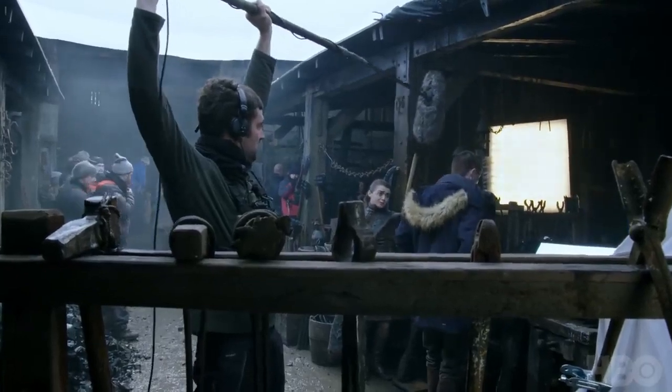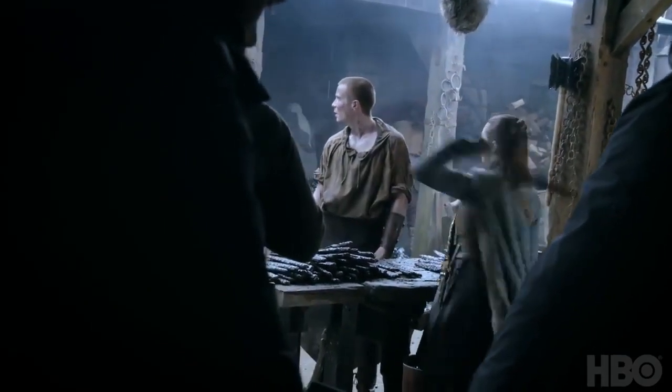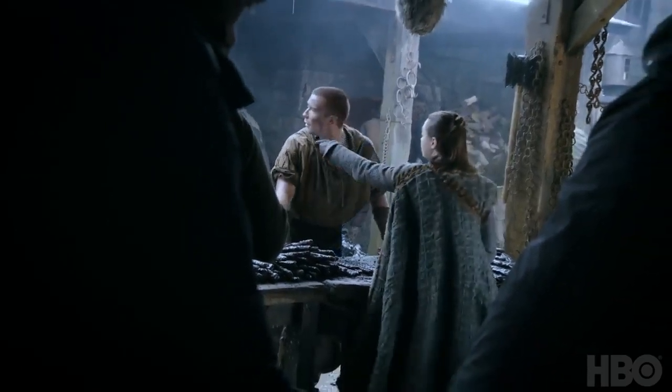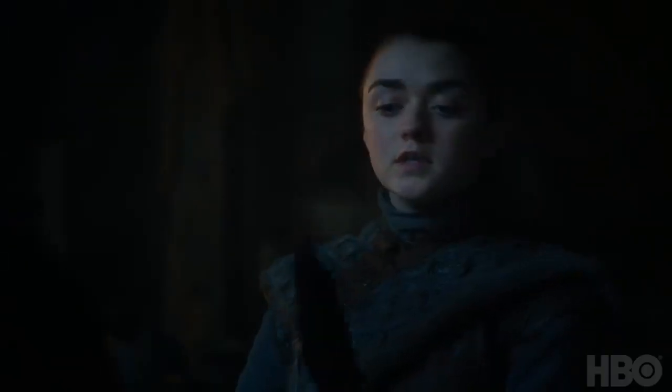She basically proves herself to him in a display of her prowess. She takes about 4 or 5 of these Dragonstone knives and throws them up against a post, hitting these posts 5 times in a row, and he's like, holy shit, she's got some abilities. I enjoy new experiences. I look forward to seeing this one.